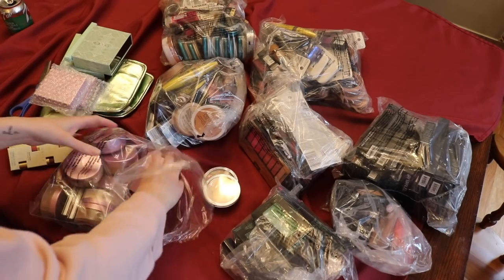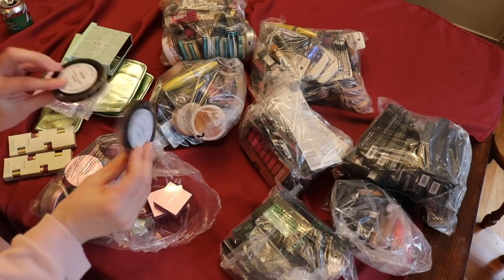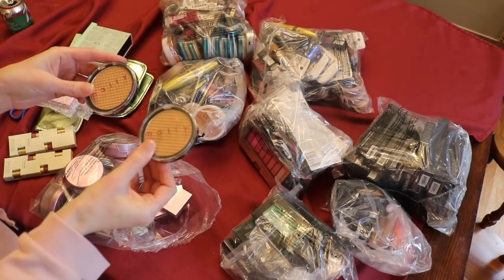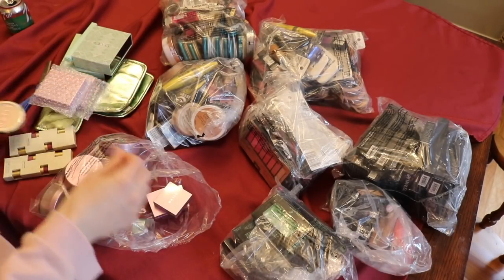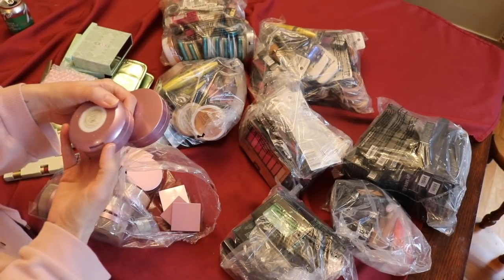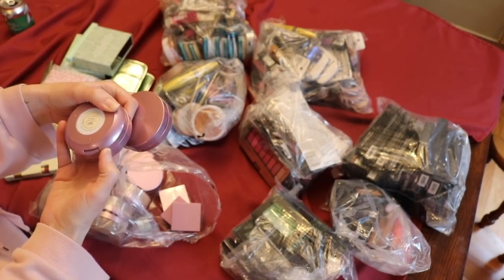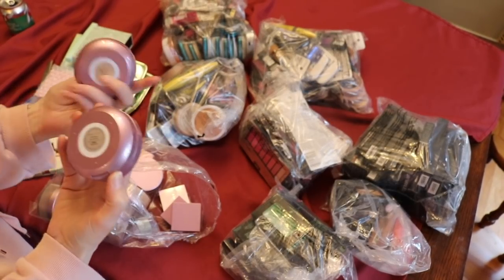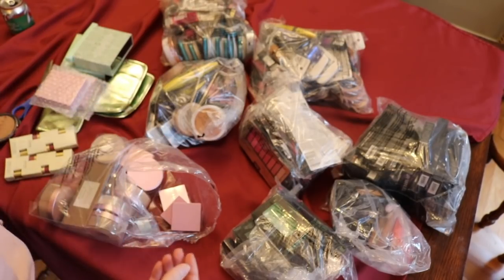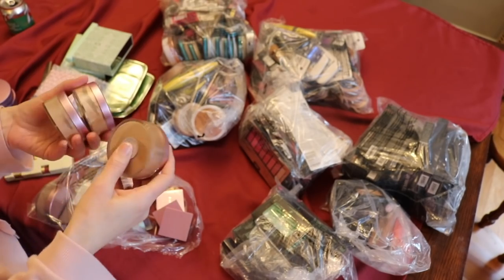All right. I was trying to see if there's more of these, but I don't think there are. So there were 2 of these powders as well. These are called the Powder Foundation, and they're both in the shade medium. There's a couple of these larger ones. These are called the Poreless Perfection Liquid Foundation, and both of these are in the shade medium as well. I like that they're in the same shade, so we can lot them together for easier resale.